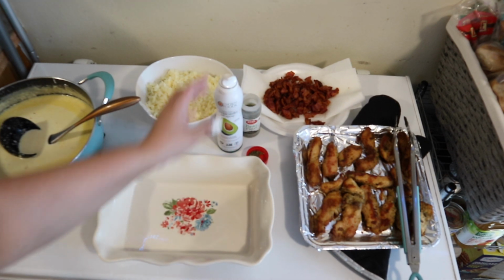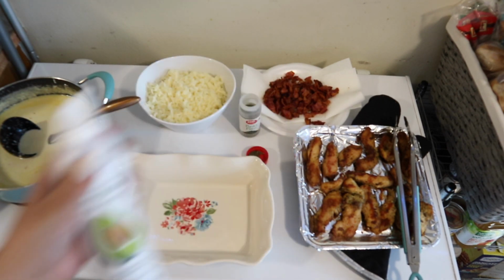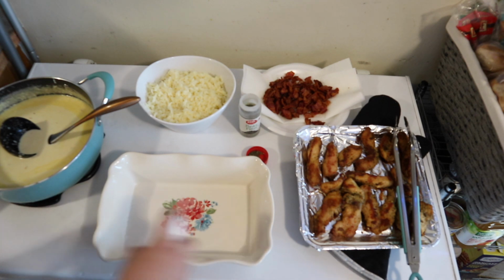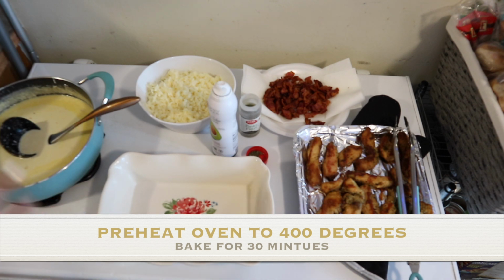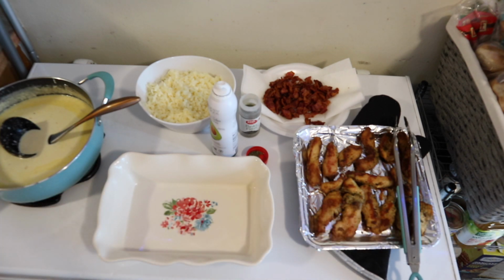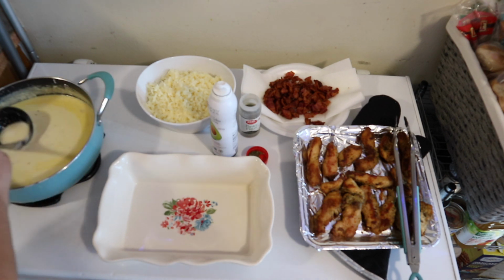We have parsley flakes, a bit of the avocado oil spray. So I'm going to start by adding that to my baking tray. My oven, I'm going to preheat it at 400 degrees. And this is going to go for 30 minutes just in case I forget to say it. So first, let's start off with a little bit of that Alfredo sauce. It smells amazing.